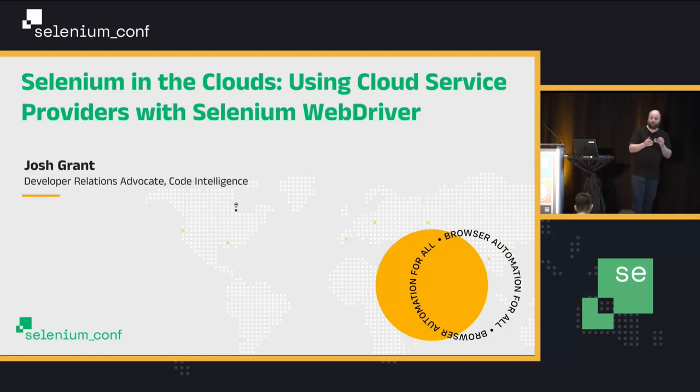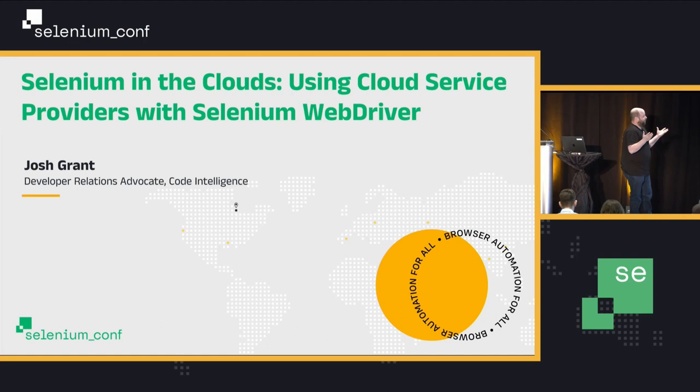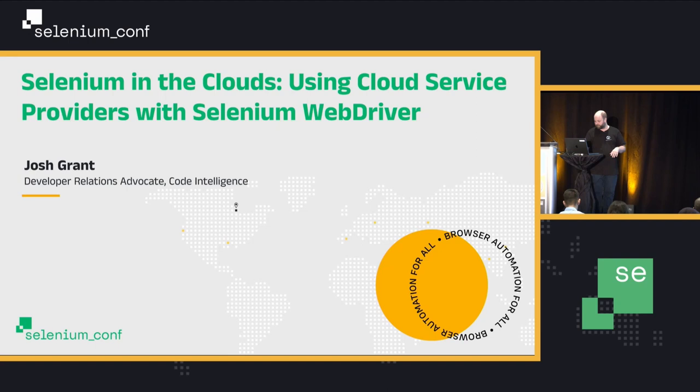So today we're going to talk about Selenium in the clouds, cue glissando on the harp. So, using cloud service providers with the Selenium WebDriver.